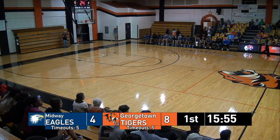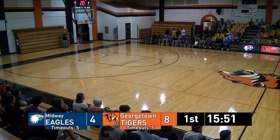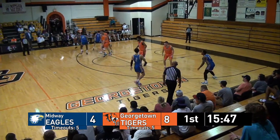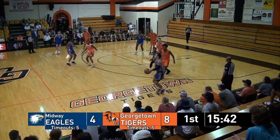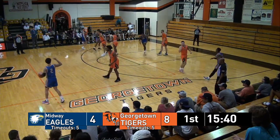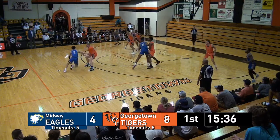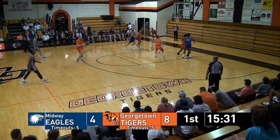Rico Tate with a head of steam. Takes it all the way inside. Dishes to Donnie Miller. Tobias Thompson. Krishan Brown in the game. Donnie Miller setting up the offense. It's Krishan Brown for the three-pointer.